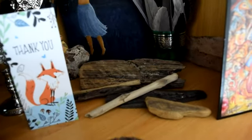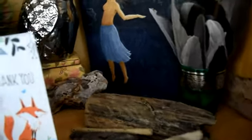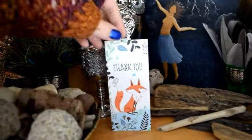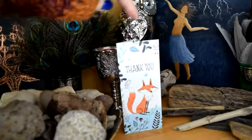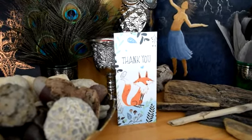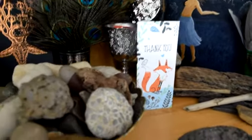Driftwood pieces that I've collected, a piece of cool bark back there. This little card here I love. I got this from Joey Morris with the last order that I made from her Starry-Eyed Supplies store, so that's really cute. I love that.